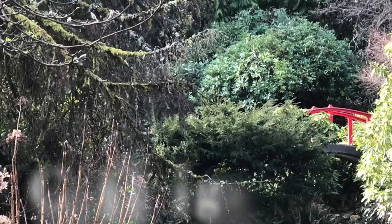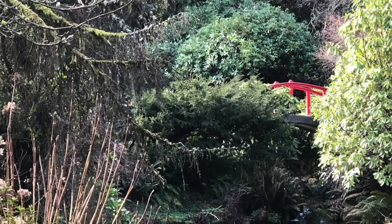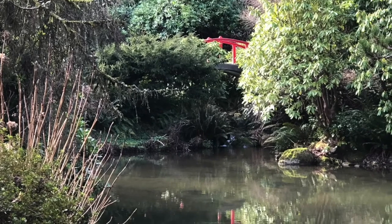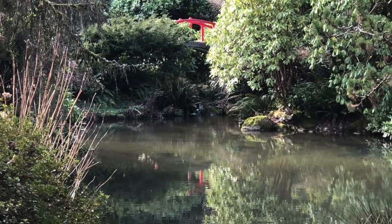Here we see another one of these colorful bridges and the water beneath the boughs of these trees. It's a hiding place for ducks, maybe raccoons.